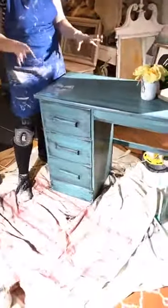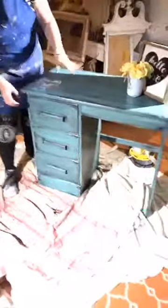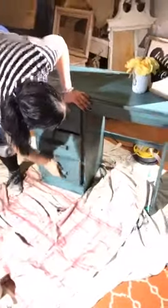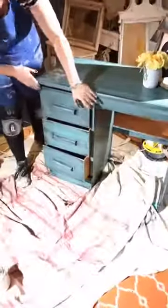Because remember, this piece was pretty darn tired when we started with it. But just leave your drawers open. And I wouldn't put anything on the top of it. I would just let it sit overnight and just let it continue to cure, okay? And pull it into the wood.